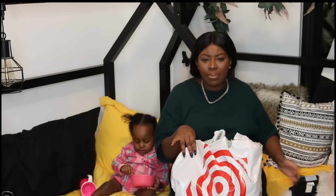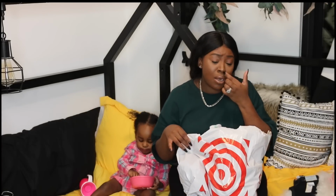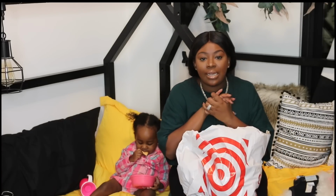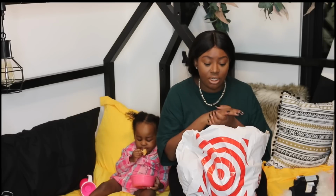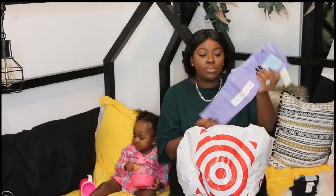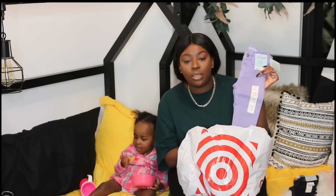When she was a baby, I really didn't put any jeans on her almost at all. And I never really put shoes on her. Which is kind of why I felt the need to get a bunch of shoes and a bunch of jeans for her, just because she really didn't have many at all. And now that she's becoming a big girl, I think they look cute on.